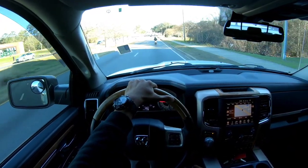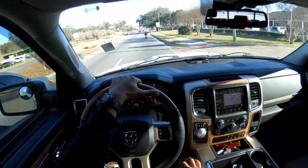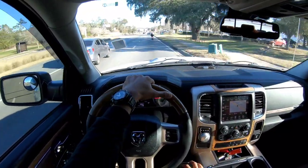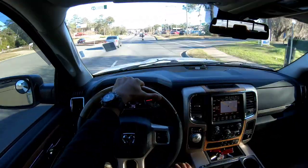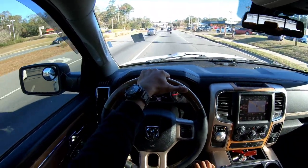And give you a perspective of driving it through the city. It fits through the lanes just fine. It's not overbearing. It's still basically the same platform as a typical 1500, other than the engine. So just something to think about.